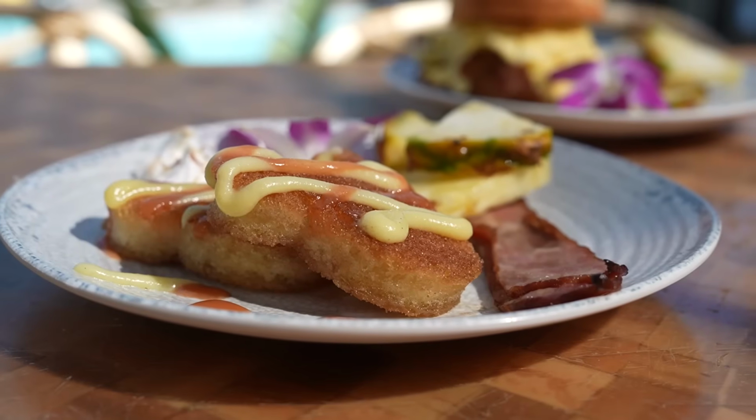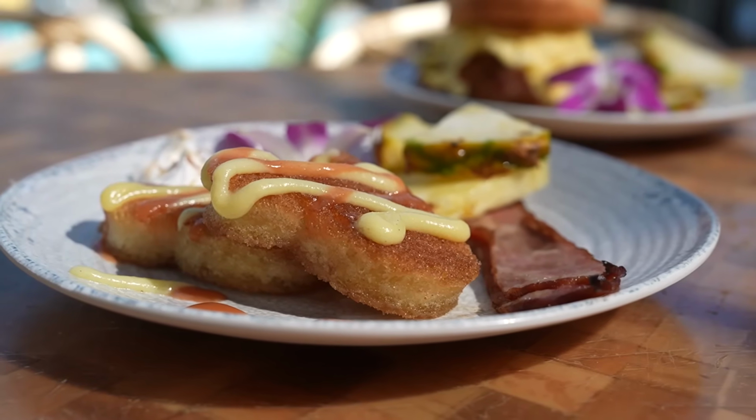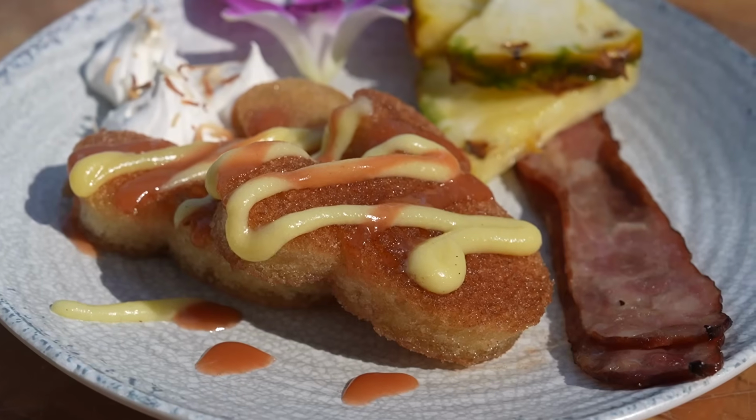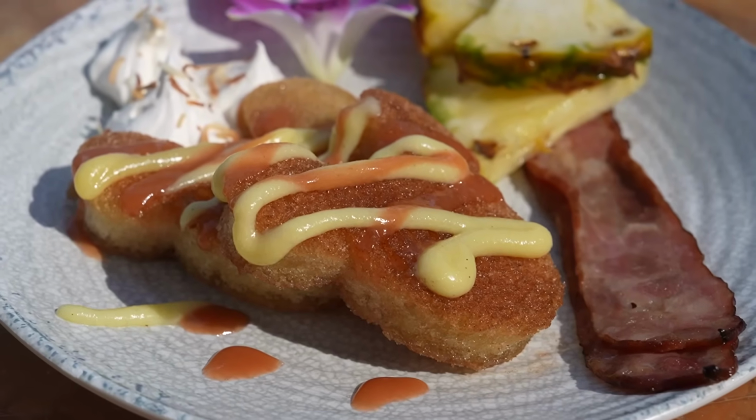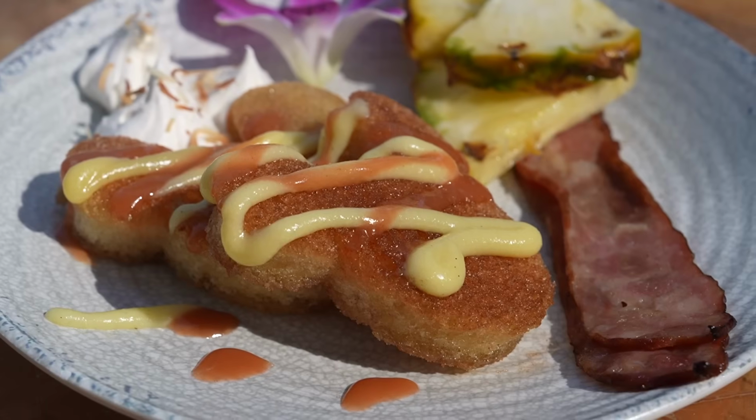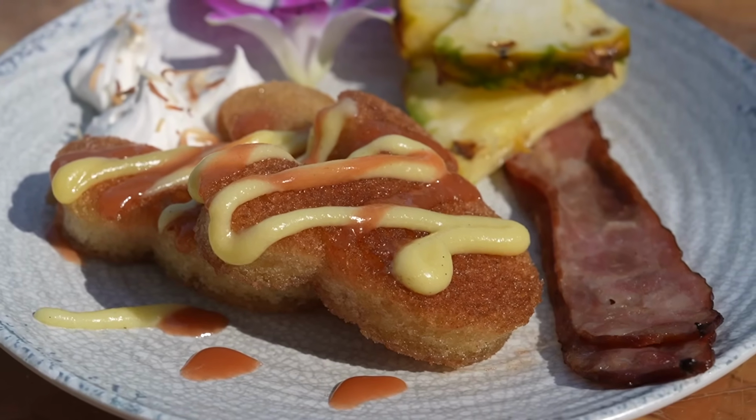This is very good. So earlier, I said that I wanted savory and I wanted sweet, and something you should know about me is that I never pass up on anything sweet. So I needed to get something delicious, and this looks incredible. So this is a kid's menu item, and this is the Mickey-shaped Tangaroa toast, and it's cinnamon sugar toast, citrus custard, guava syrup, whipped cream, and toasted coconut, and it's served with turkey bacon.